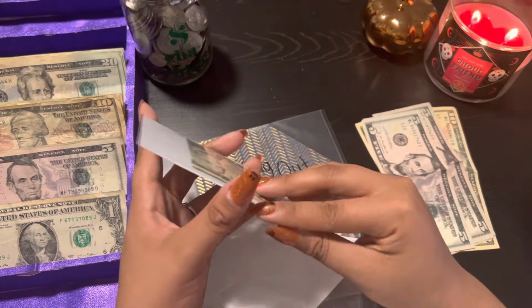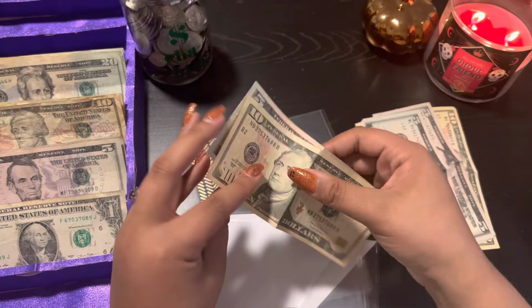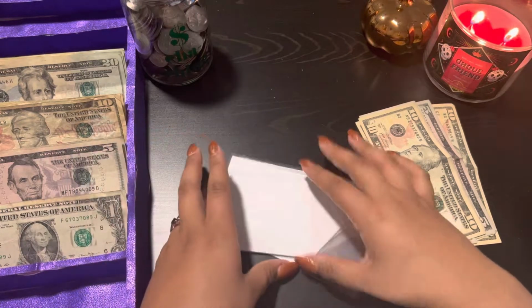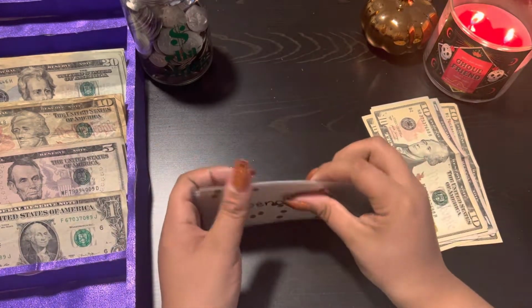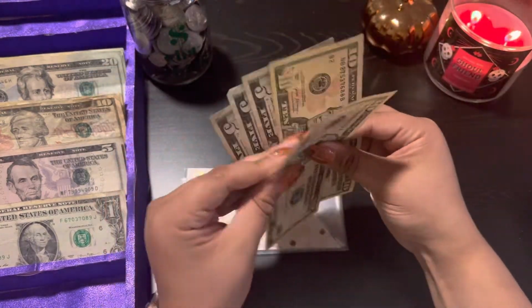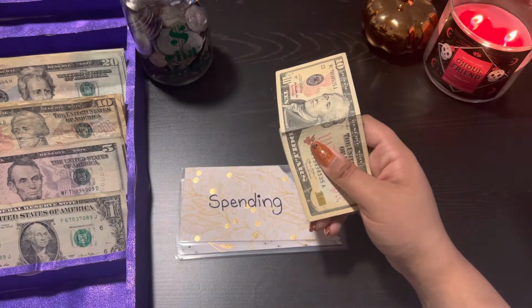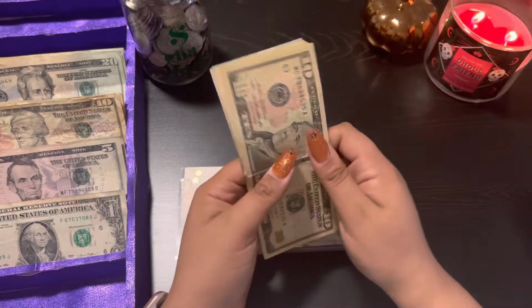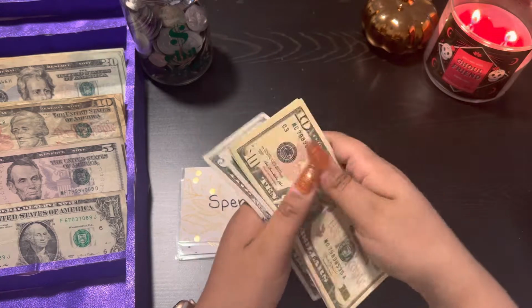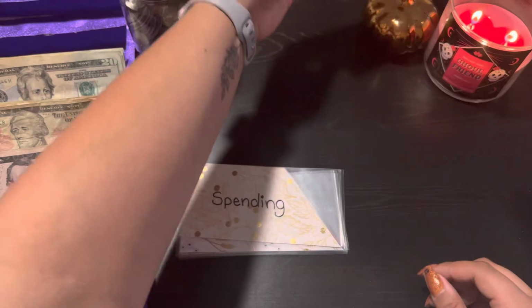Gas I was going to use, but my boyfriend so nicely went and filled up my tank for me, so I did not have to use this money. And eating out is empty. Okay, so let's see how much we have. Okay, we only have 10 and 5s. Not bad. So for leftover from our cash envelopes, we have $10, $20, $30, $35, $40, $45. And this is going to go to the side for my savings challenges.